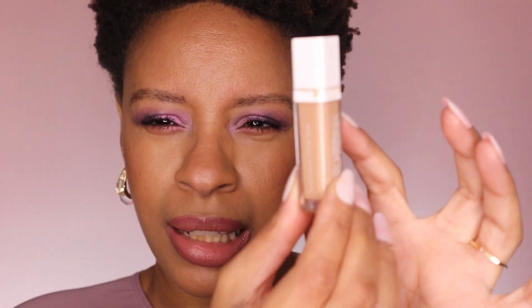Mine is annoying because it leaks, and I just think my component is faulty. I think that the lid is kind of cracked on the side, and so as a result, it leaks quite a bit. But this is a really good eyeshadow primer, and I use this every time I do my eye makeup. It's a solid product. I think this is like 22 bucks, 24 bucks, something like that.